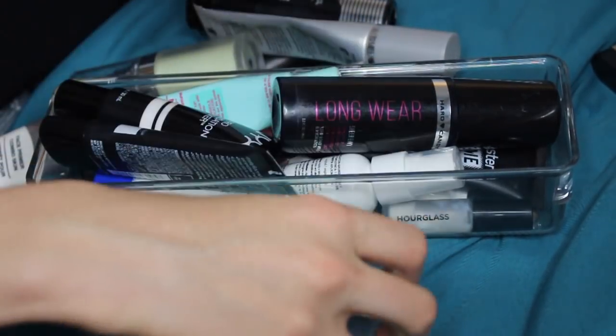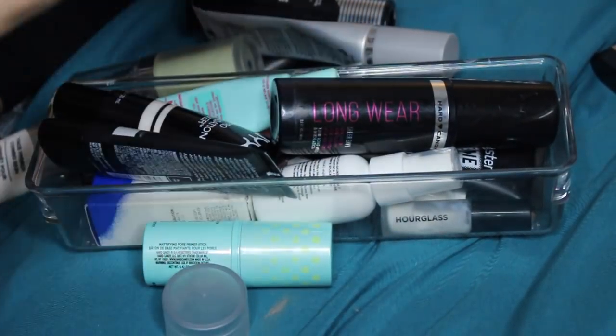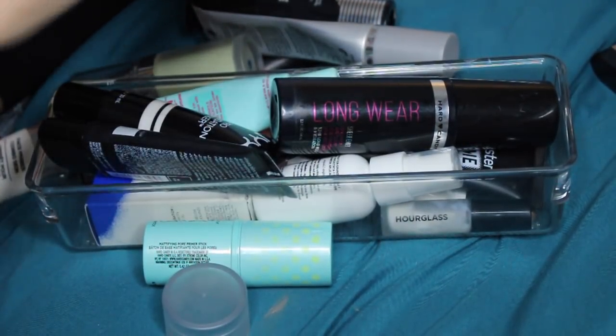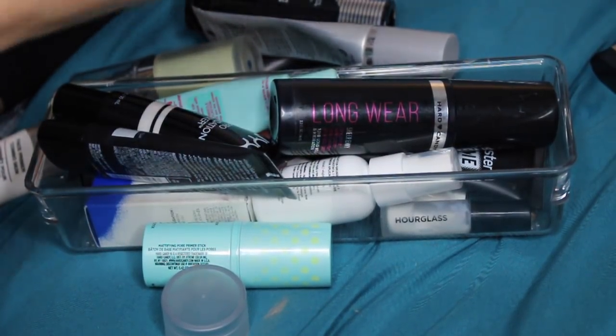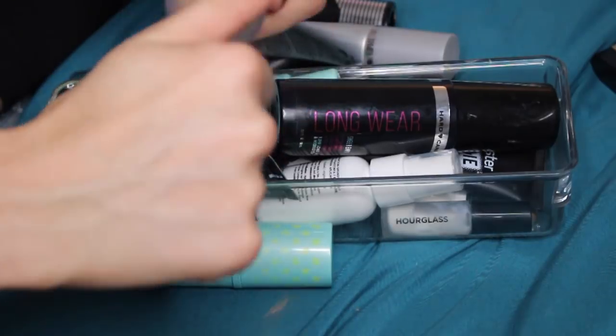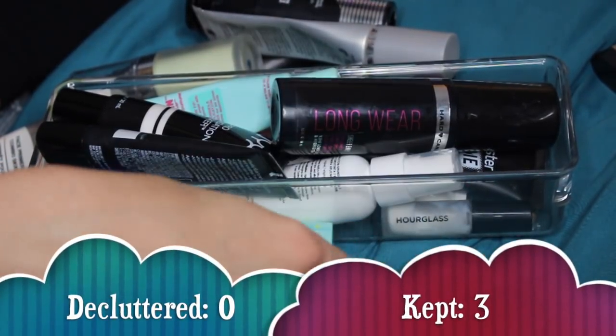Faux Show. This is the Milk Makeup Blur Stick. I don't know. I go back and forth with this product. I mean, I guess it's fine. I guess it's not expired, but sometimes when I use it, it pills up on my skin, and then sometimes it doesn't. So I'll hold on to it for now.